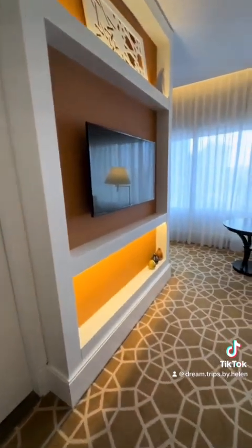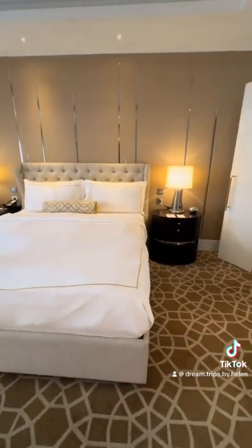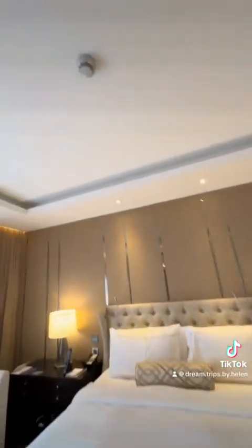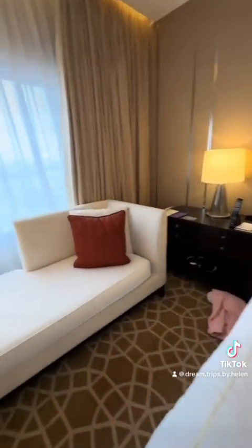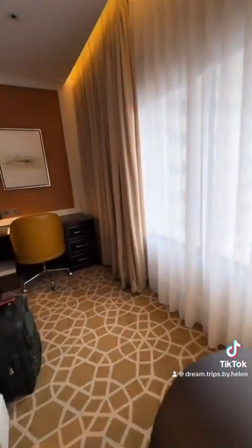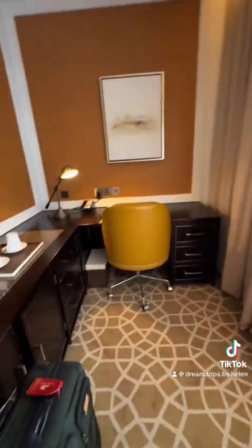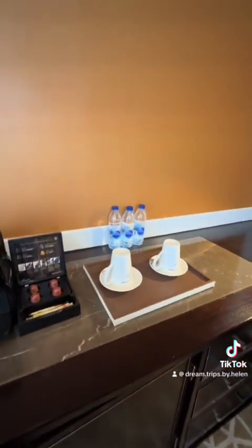So, nice accent lighting, TV, king size bed. Love, love, love this room. Cute little chaise. Not only a desk, but a quiet little desk area, coffee corner.